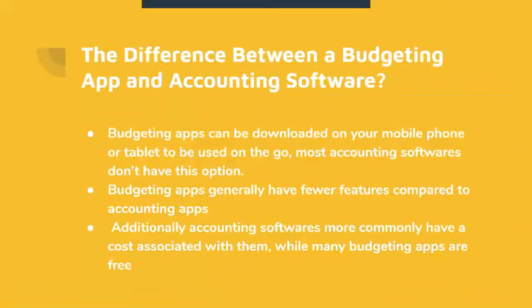The difference between a budgeting app and accounting software. Budgeting apps can be downloaded on your mobile phone or tablet to be used on the go. Most accounting software doesn't have this option. Budgeting apps generally have fewer features compared to accounting apps. Additionally, accounting software more commonly has a cost associated with it, while many budgeting apps are free.